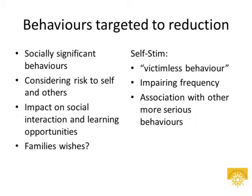And if that's the case, obviously intervening in self-stim is important. If self-stimulation is occurring at a frequency that is impairing to other behaviours, to other participation, you'd want to consider putting it in. And also bearing in mind the fact that self-stimulation can be associated with other more serious behaviours. Like I said earlier, it can link or escalate to self-injury.